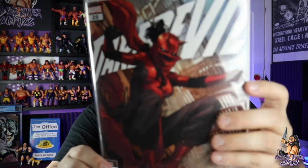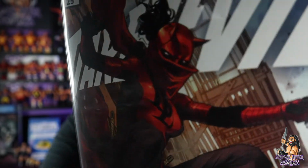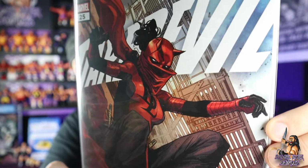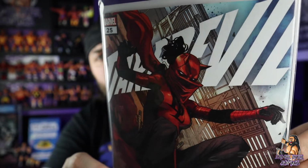This next book is Daredevil issue number 25. It's the second printing. I picked this up purely as a speculation book, as it is the first cover appearance of Elektra as Daredevil. I really enjoy the look they gave her. Looks like Daredevil, but at the same time, a feminine version. This is a speculation book that's just going to go inside the collection, inside the PC, and at some point perhaps this will be revisited when it's maybe hot and worth more than what I paid for it.